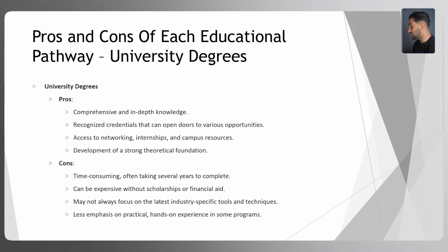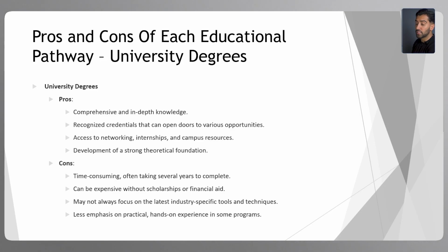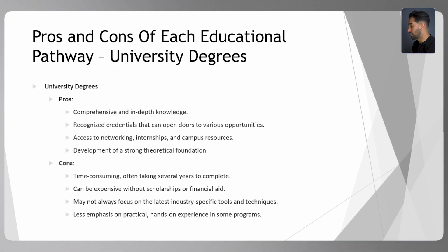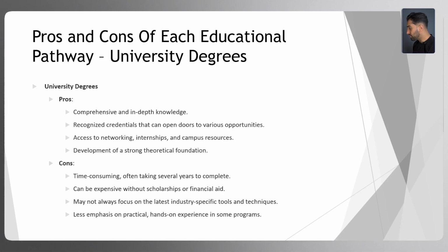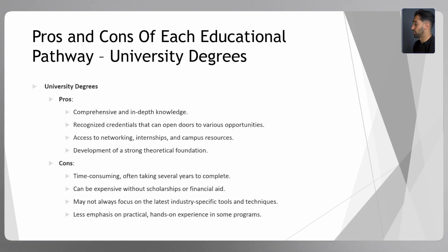And sometimes you'll see that it actually doesn't focus on the latest tools and techniques that are in the industry. You're taking a program, and some of the stuff is outdated, and you might not know because you're there to learn it. So you just don't have that experience. You simply don't know any better yet. And sometimes I've seen some programs that are quite practical and hands-on, but also I've seen some that have less emphasis on the practicality and the hands-on experience.